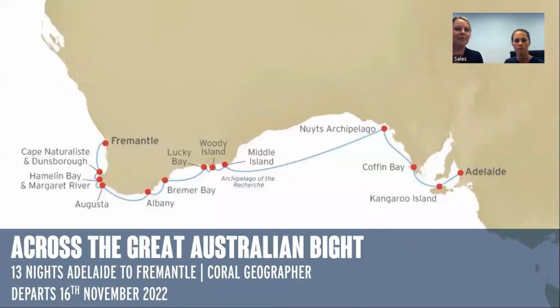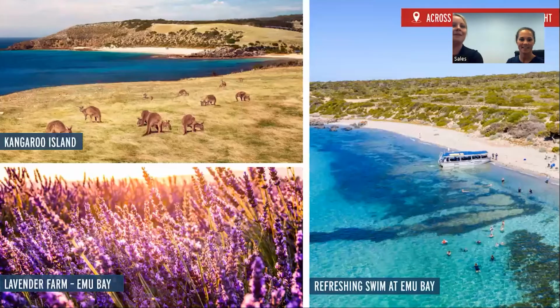Brilliant. Right, so this is just an idea of where we go for this 13-night Adelaide to Fremantle. We'll take you on a day-by-day journey, and Ash is going to be here to help us talk that through. Yes. So this is Kangaroo Island.